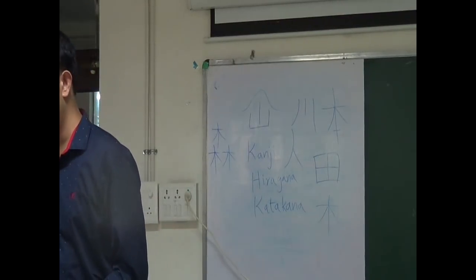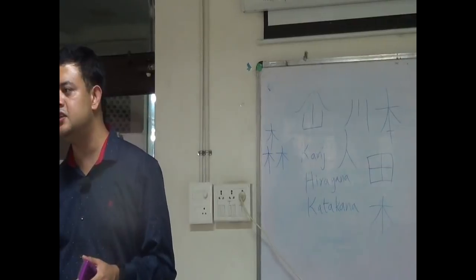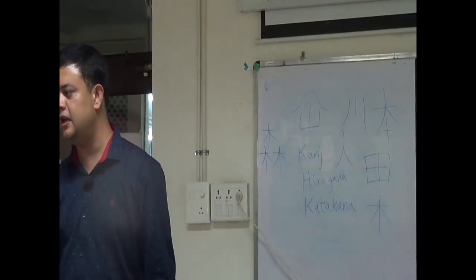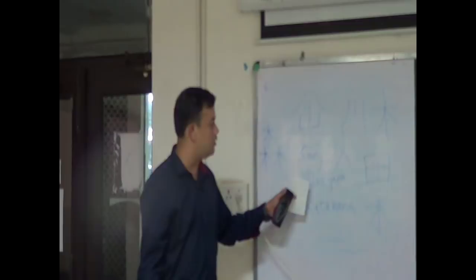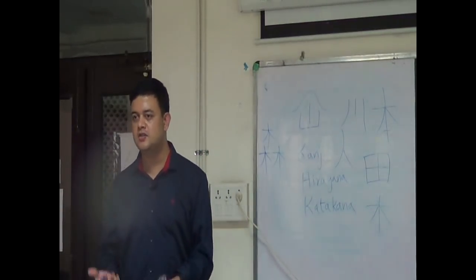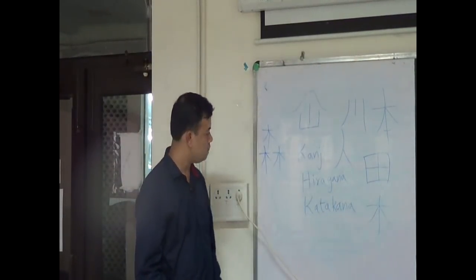But what is the problem with hiragana? Normally, printed materials tend to have a lot of kanji characters. So unless you know kanji, you cannot understand what it is. But you can write everything in Japanese if you know only hiragana. You don't need the other two scripts. And hiragana is more or less favored by learners of Japanese. If you learn Japanese for the first time, you will learn through hiragana.